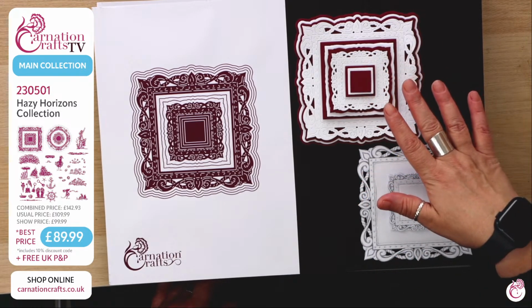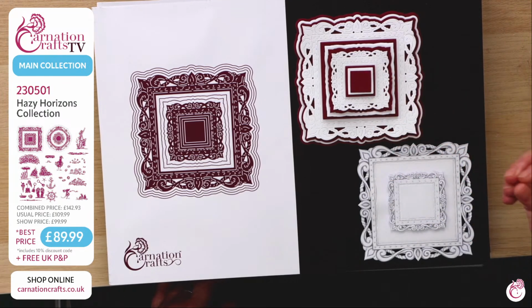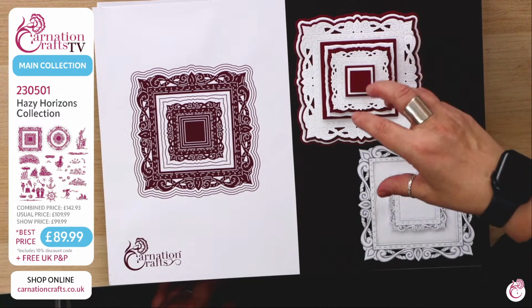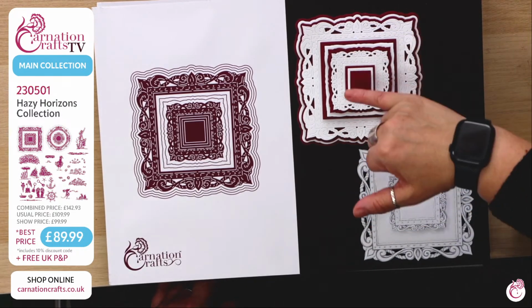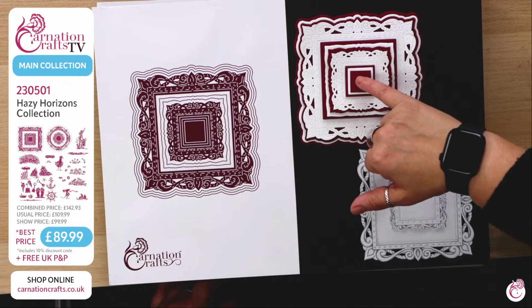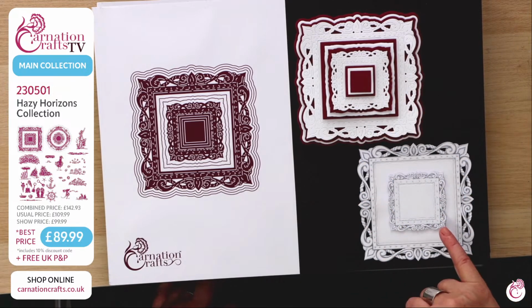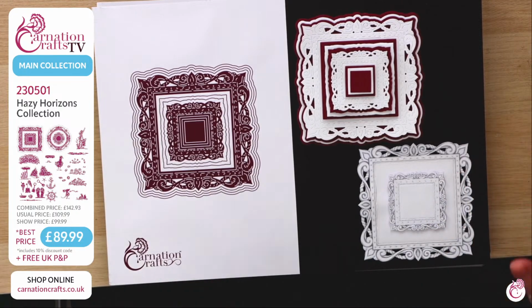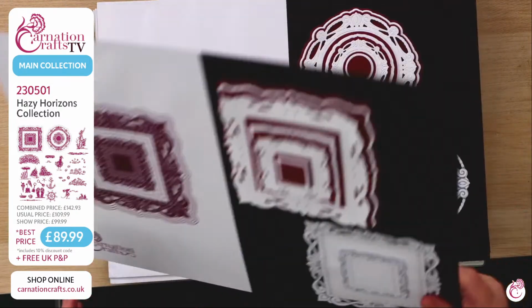You'll see some of that today during the demo, but also great for doing your layered cards. You can choose how many layers you want to use. You can really build up. If you're going to keep it exactly like this, I'll be totally honest with you, just a sentiment on there, and that is really stunning just as it is. You don't really need to add much else. It's just gorgeous. The circle one takes on a very nautical theme.